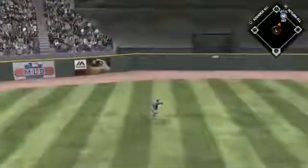High in the air out to center field. Peterson has a read on it. 2 down.